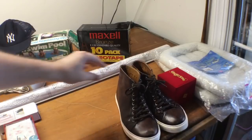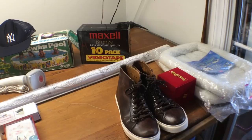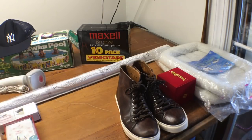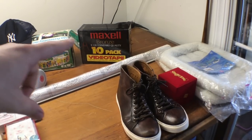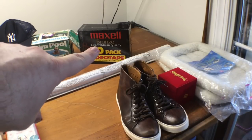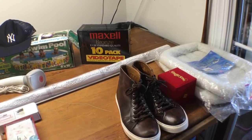Really cool. Got a 10-pack of blank VHS tapes. I find singles and 2-packs and 3-packs all the time, but I rarely find the 10-packs. As a matter of fact, that's only the second or third 10-pack I've found since I've moved here. And I got that for $5. You can see the $9.99. I didn't even comp it. I just grabbed it and moved on. I'll probably list this individually. So tell me what a 10-pack of Maxell Bronze T120 tapes will bring. Is it 40 bucks? 50 bucks? I don't know. Let me know.